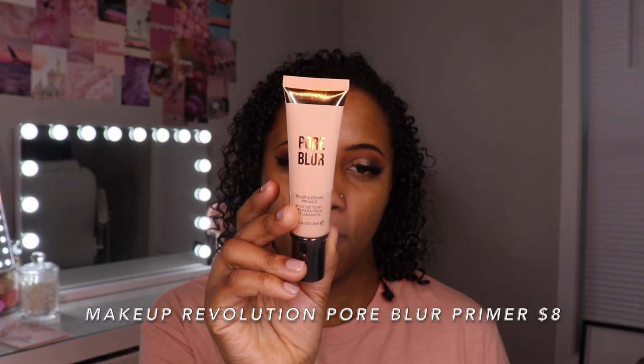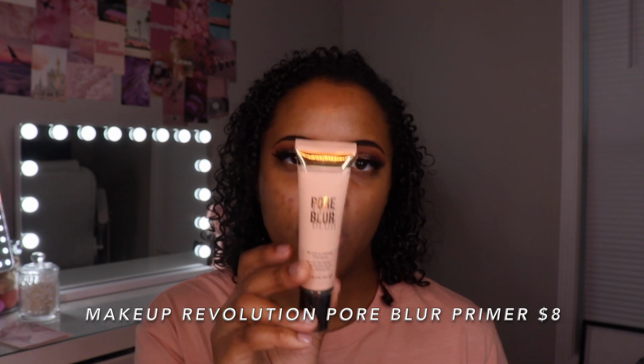Makeup Revolution Pore Blur Primer. I'm curious to see if it's gonna do any mattifying. And I'm also curious to see if it is silicone based, because personally, I like silicone based primers more for the purpose of pore filling. I just feel like nothing does a better job that I have tried. I'll go ahead. Oh yeah, that's silicone based.